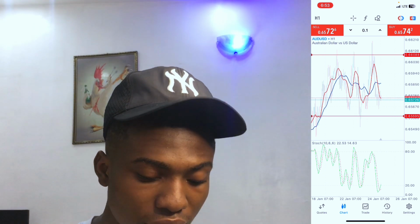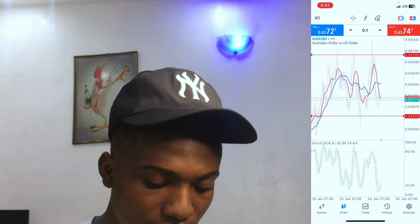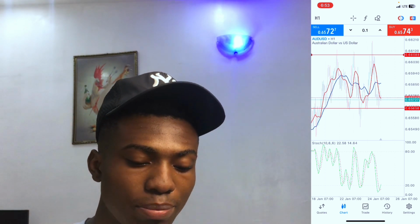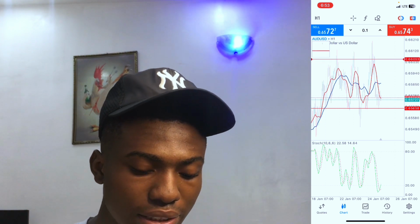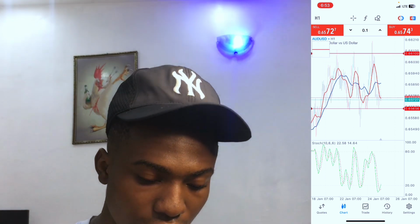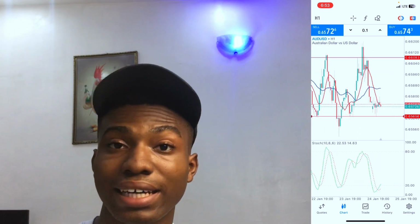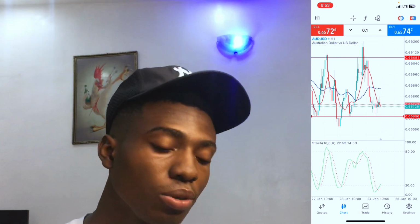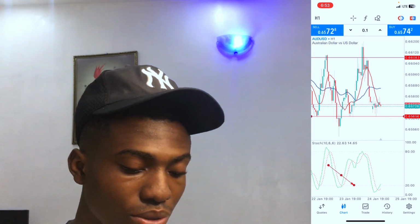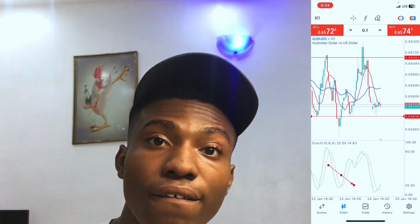You see right here, there's mostly a consolidation happening in this part of the market. So I'll point that out. There's a consolidation in this part of the market, and this right here is the support of the market, and this right here is the resistance of the market. So the market really has a very long way to go. Not only that, my confluence is, if you check in here, look at the stochastic, you can see how low the stochastic is.